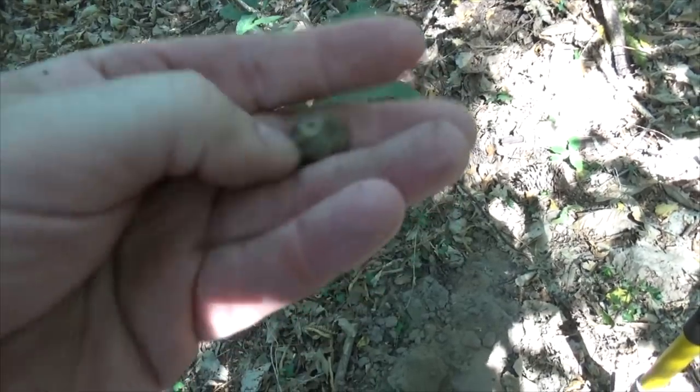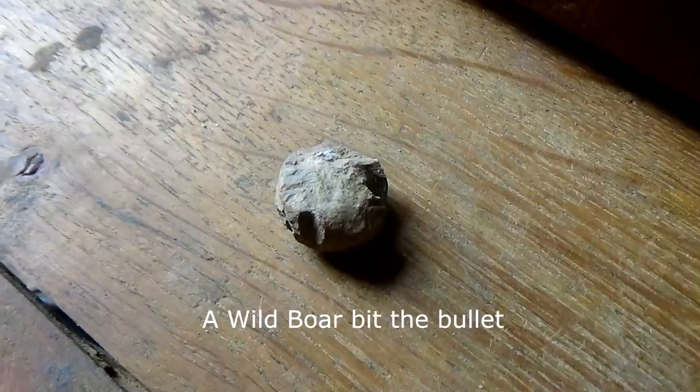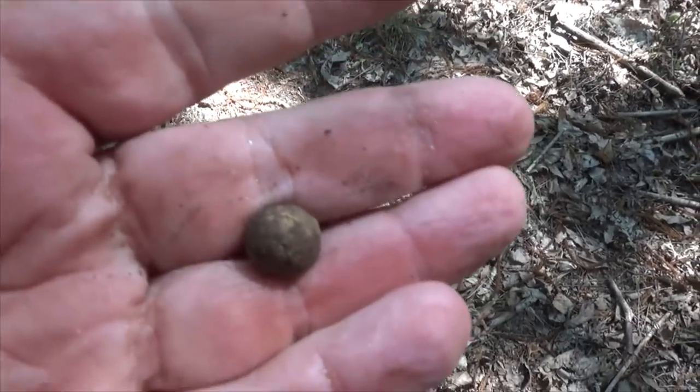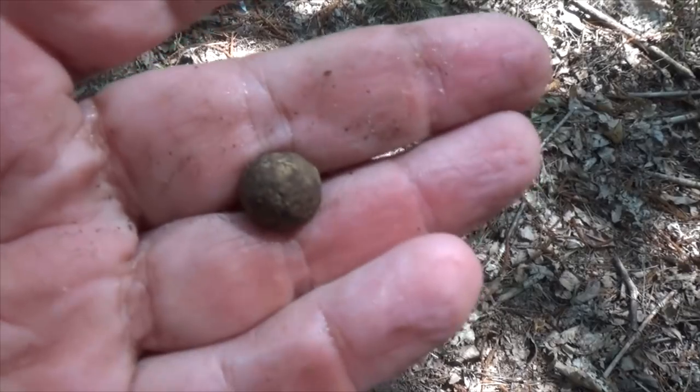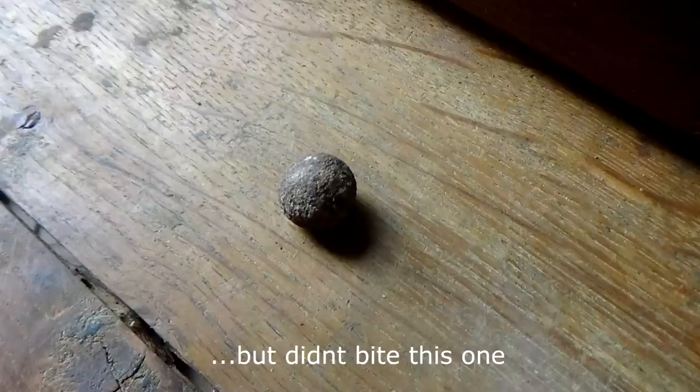There's a musket ball, chewed on by a wild boar, probably. Well, there's a musket ball. Lots of flies, black flies, or I don't know what they are, just little flies, bugging me. Anyway, a little musket ball on the surface.